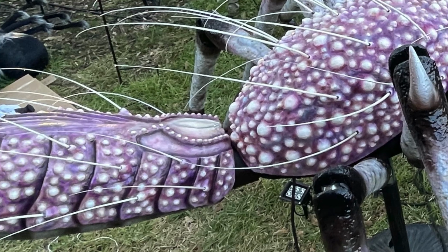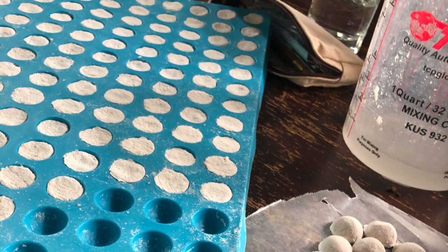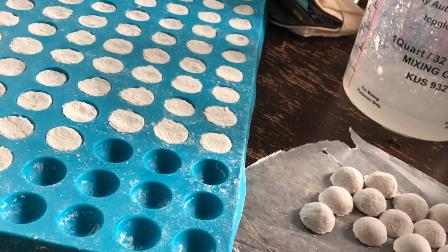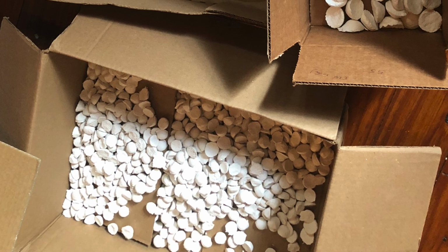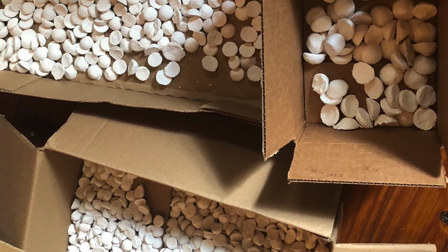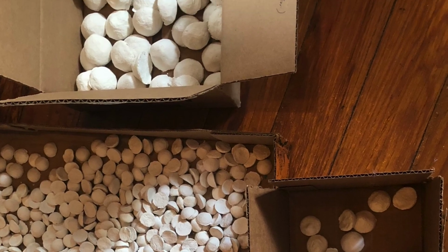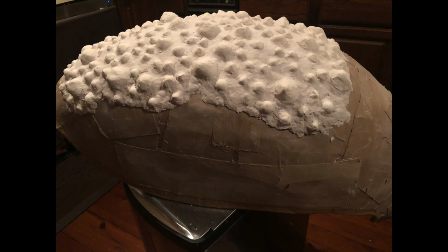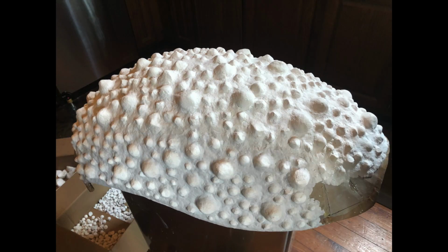For the body surface, I wanted to have a skin texture with large bumps. I used various sized candy molds to cast each bump out of papier-mâché clay. These molds, however, produce perfect half domes, and no monster has perfect bumps. So before they would fully harden, I demolded them and shaped each one individually by hand into something more monster-like. There were over 1,000 bumps in all, so it took a while. To attach the bumps and create the rest of the skin texture, I rolled out large flat sheets of papier-mâché clay, much like you would cookie dough.